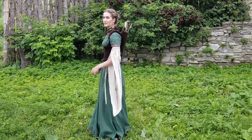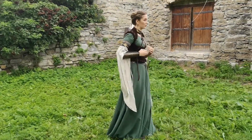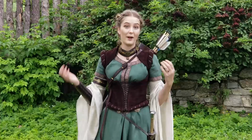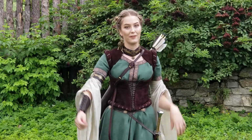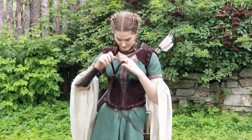So the quiver for this set, it's very comfortable. It just has a leather strap at the front, which is how it attaches. You can wear it on your left-hand side or your right-hand side. I'm wearing it on the left because I'm left-handed, and that's how I prefer to arch. It just has one leather strap.